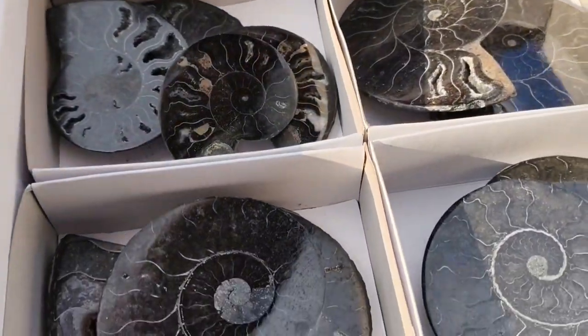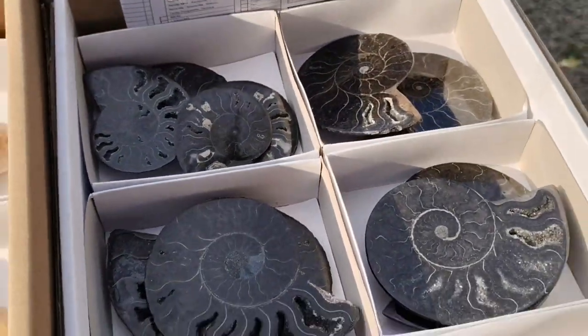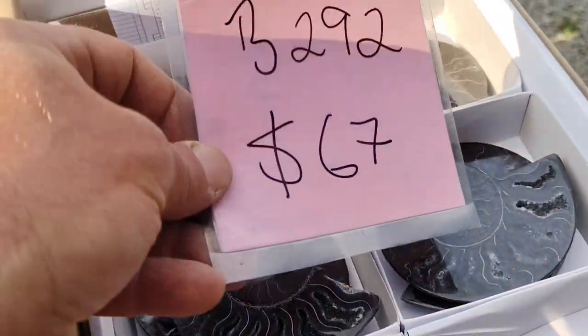This is 800 grams worth of ammonites. It's going to cost $67, flat 292.